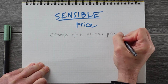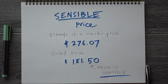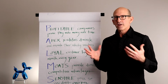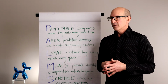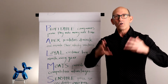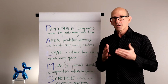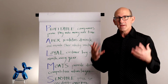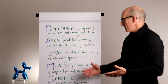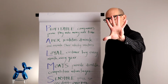And I've noticed with a lot of the stocks that I own and that I follow, sometimes you have to be really patient and wait a year, 2 years, 3 years, but invariably something happens in the economy, something happens in the political world, and it affects all the investor sentiment and it drives the stock price down, even though the company itself is still amazingly great and very well run. The price comes down. So sensible price is the 5th and final step of the PALMS filtering system.